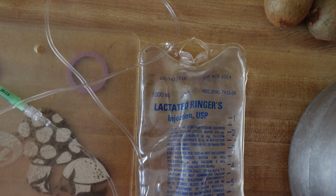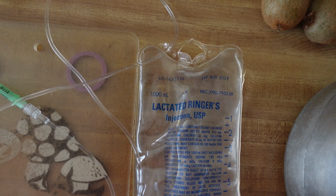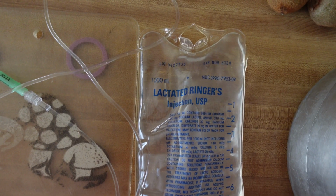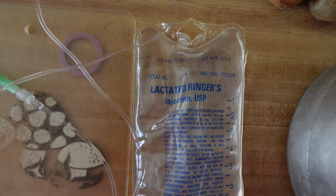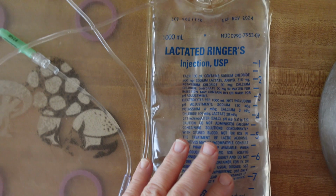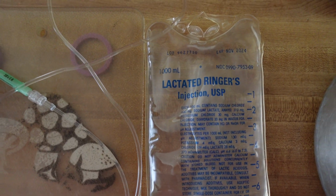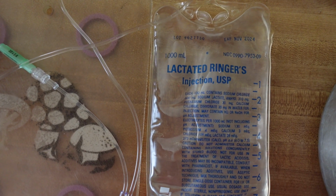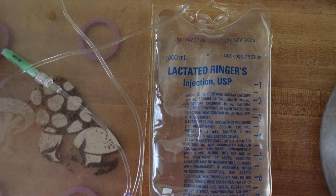Now, I've talked about in videos what you should have on hand for rabbits for emergency situations, but here's something you should have on hand for cats, especially if you have old cats, elderly cats. This is a lactated ringer solution. And what it is, it's kind of like a plasma, you know, in the hospital. They might give you whole blood or they might give you plasma. Well, this is not plasma, but it has some components that you need.